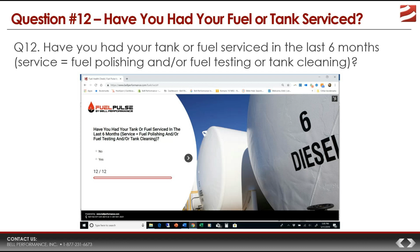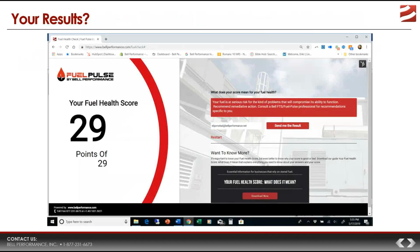We're interested in how closely you're paying attention, and simply paying closer attention to your stored fuel in your storage tanks makes it more likely that you're going to have healthier stored fuel in the long run. Having your tank or fuel serviced isn't something that everyone does, because it is kind of an extra step, but it is a significant plus factor for maintaining good stored fuel health. So if you have had that done in the last 6 months, it's much more likely that your stored fuel's health is going to be, shall we say, satisfactory.